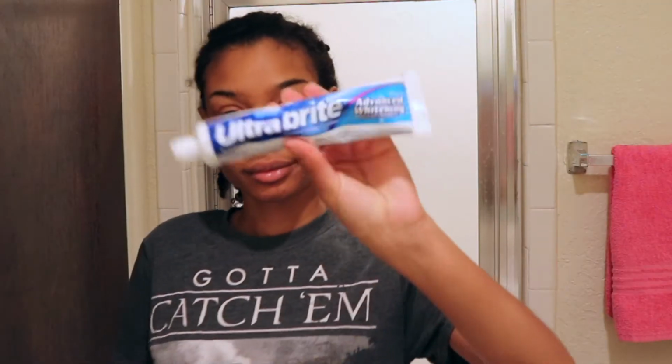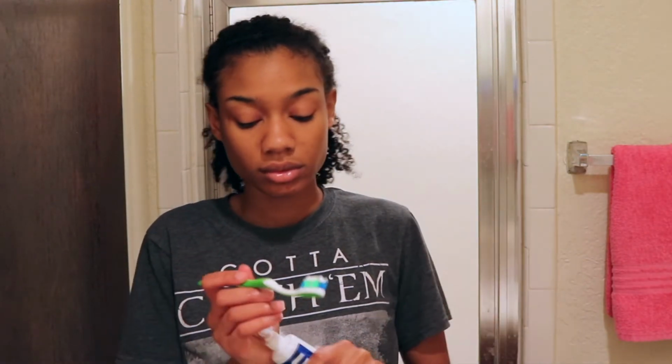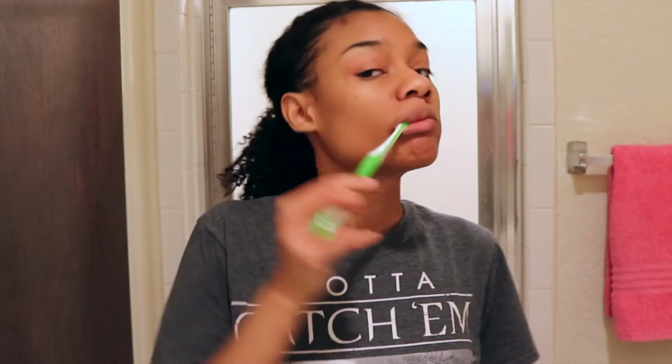After my hair is pulled out of my face, it's time to brush my teeth, and I use Ultra Bright from Walmart. I've actually been using this since I was a little kid, so it's just my go-to.